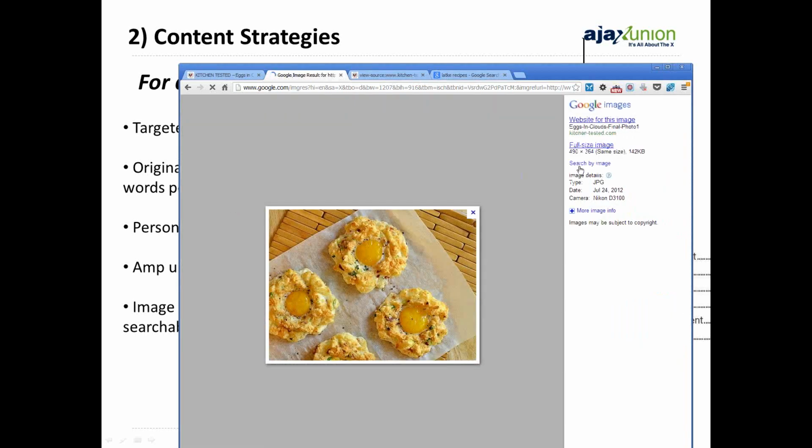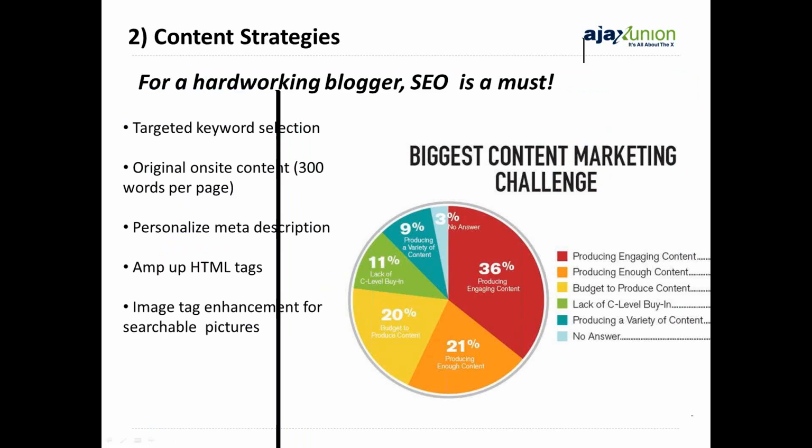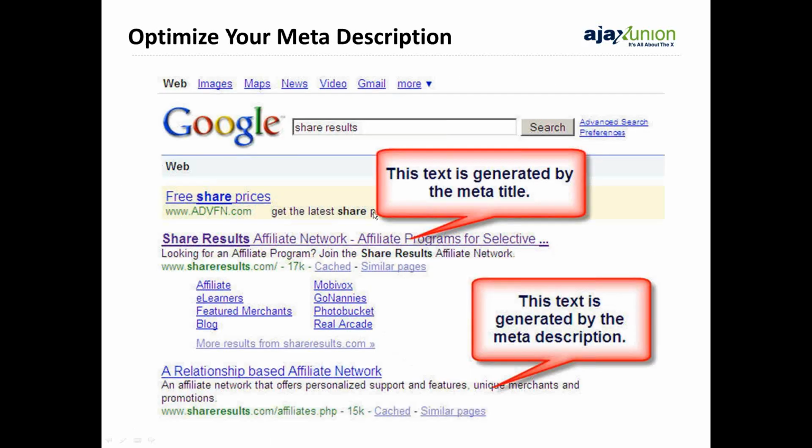So could you imagine if you had a proper keyword, how much more traffic you would get from that? People click on this, and then they click on it again, or they click on this right over here, and they go straight to your website, and that gets you more traffic. You see? So that's an easy way to do that. It makes your picture searchable and so on.